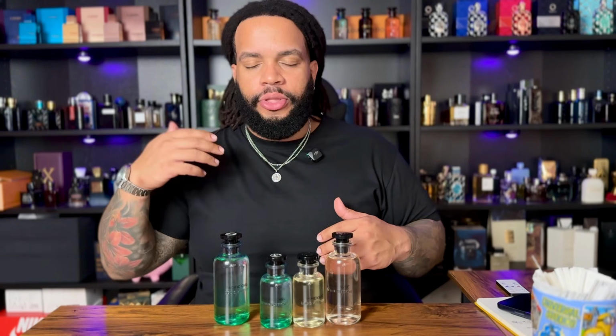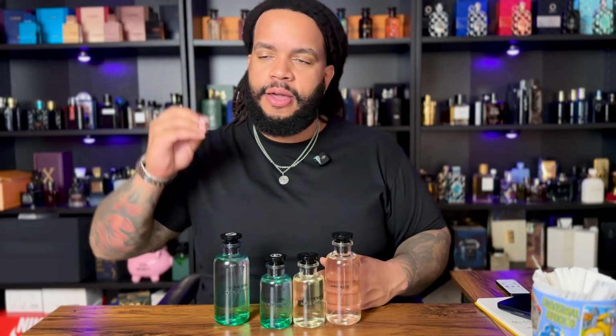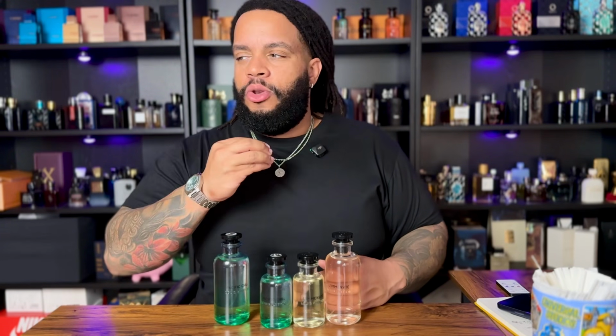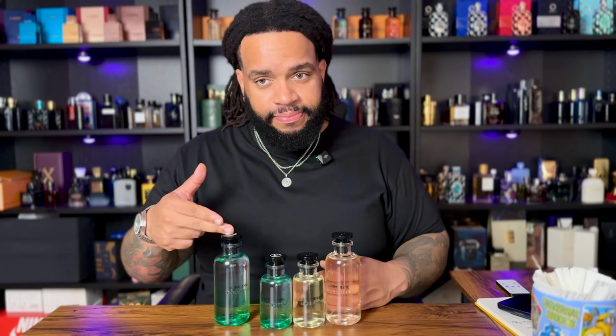There's certain scents to me that I like to refer to as mood enhancers, even though I feel like every scent should be a mood enhancer, but there's some that are really just like, when you smell them, no matter what you got going on in your life, for like those next 5 or 10 minutes, just in the air, freshly sprayed, it just makes everything that much better, right? This is one of those fragrances.